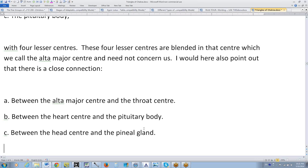These 4 lesser centers are blended in that center, which we call the alta major center, and need not concern us now. I would also point out that there is a close connection between the alta major and the throat. Well, they're very proximate to each other. One is at the top of the spine, and the other is at the bottom of the head.